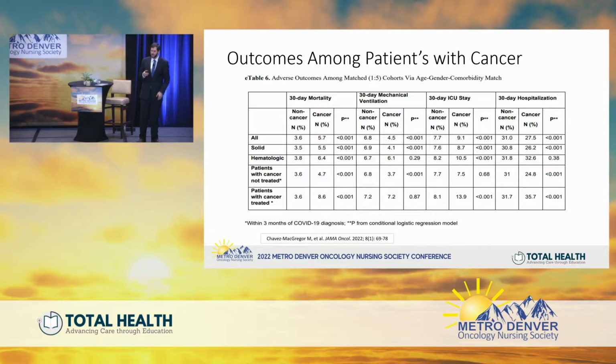Looking at outcomes among the cancer population, this was a fairly recent publication from JAMA Oncology that looked at patients with and without cancer and at different stages, different types of cancer, solid malignancy versus hematologic malignancy. Consistently, you can see higher 30-day mortality, higher 30-day ventilation, ICU stay, and hospitalization among patients with underlying malignancy, mostly in those who are receiving active treatment for their cancer. And a lot of this may have to do with the underlying immunosuppressive effects of some of their cancer therapies.